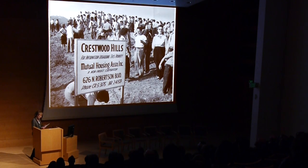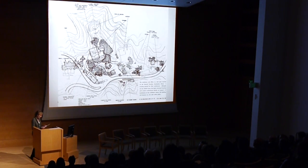And here are the hip members of the community on the groundbreaking day. The members were primarily Jewish left-wing liberals, placing themselves adjacent to the well-heeled conservative community of Bel Air, and not without contention. The number of obstetricians and psychologists in the community inspired the remark that Crestwood Hills was the perfect place to raise a family or have a nervous breakdown.